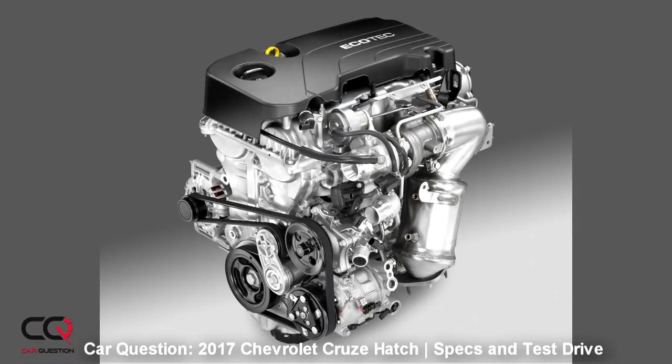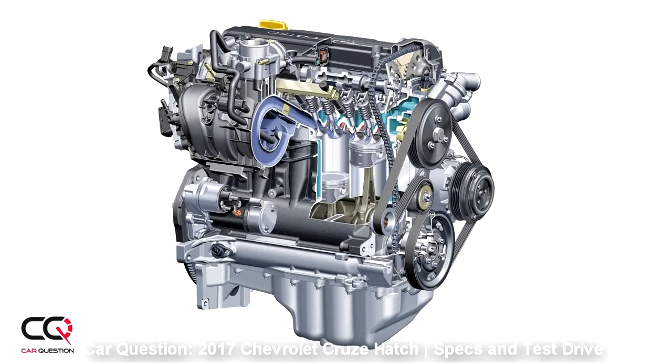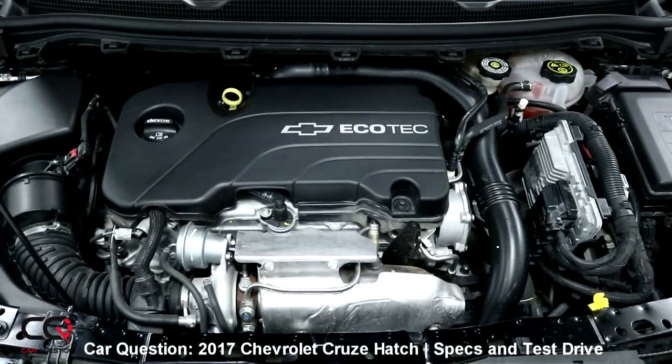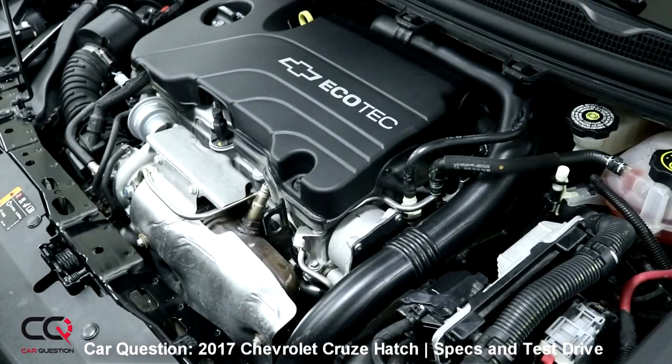So you've got the 1.4 liter, which is available. It's a small four-cylinder direct injection, but to give you some horsepower, you're going to have to add turbo compression. You're going to be good for 153 horsepower at 5,600 RPM. When it comes to torque, it's not too bad on paper. It's going to be good for 177 pound-feet of torque, between 2,000 and 4,000 RPM.